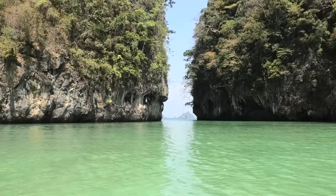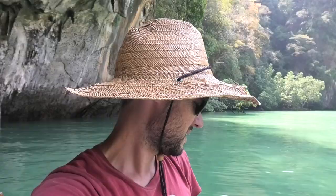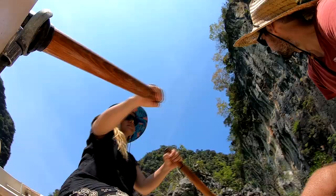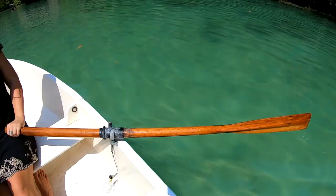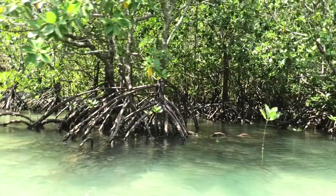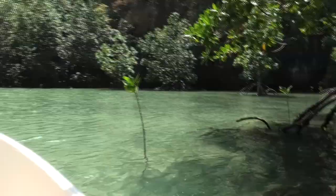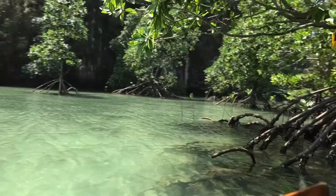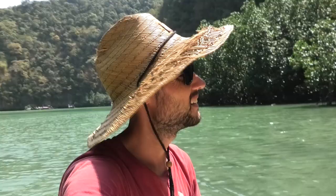Pretty shallow lagoon in here. It's only about, I don't know, a metre deep. Definitely too shallow to bring Florence in. Get used to this. I've got an easy rower for me. Sit back and relax and get rowed around.